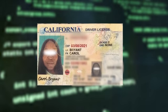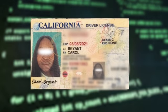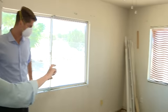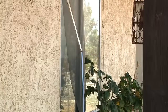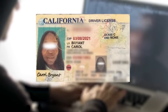And when we stopped by addresses in Inglewood and Pasadena that matched up with Bryant's supposed name and date of birth, other people were living there who have no involvement. We now believe Carol Bryant is a fake persona, and it's unclear who this is a photo of. I don't know if she even exists. We don't know who did this to Catherine's house, but at this point, it's safe to say fraud, forged documents, and identity theft are all likely in play.